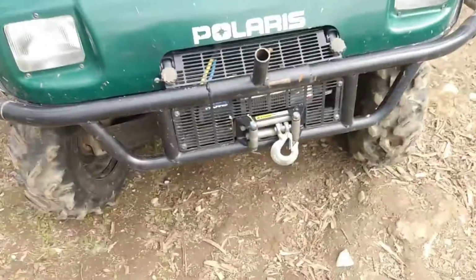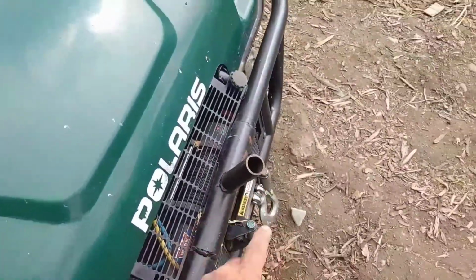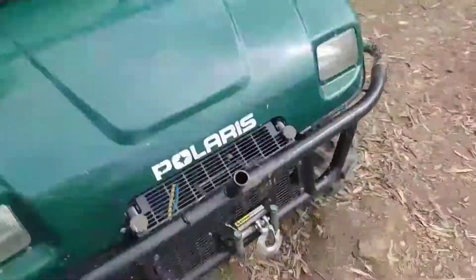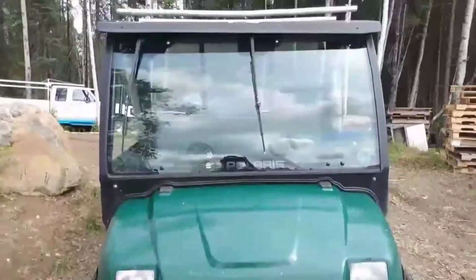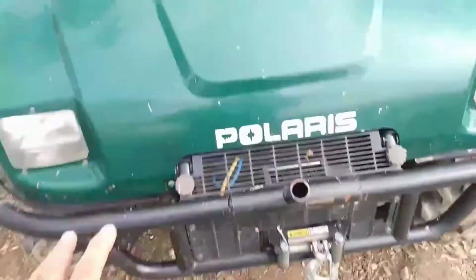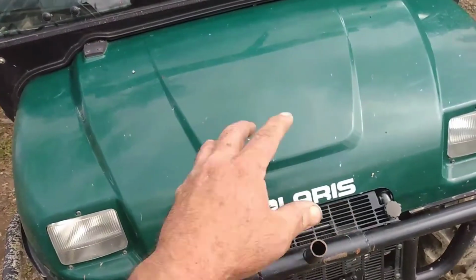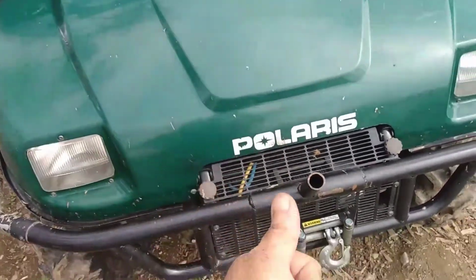Brand new Warn winch. 3,500 pound winch. We got a little remote control for using it. This right here, you put a pole in here with a pulley and you lift your hindquarters up. Get your meat off the ground so you can work on it up here where it's easy. Isn't that awesome? Under here, there ain't much. There's just some electronics. I thought there'd be a frunk under there, you know, a place to store stuff, but they didn't. What's up, Polaris?